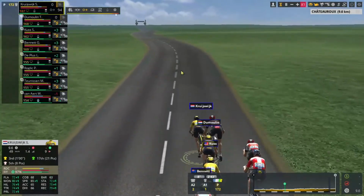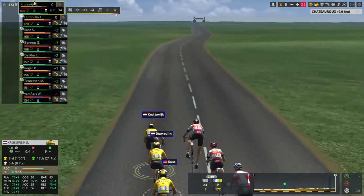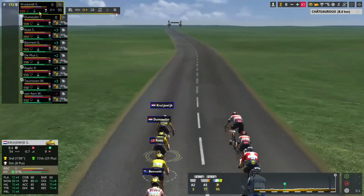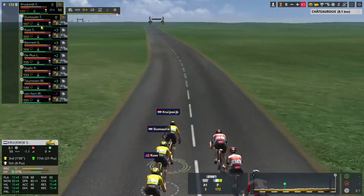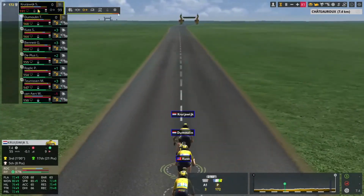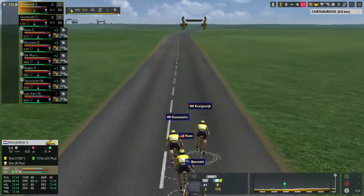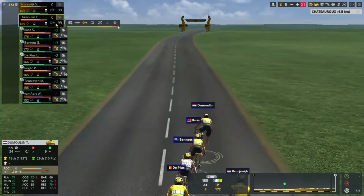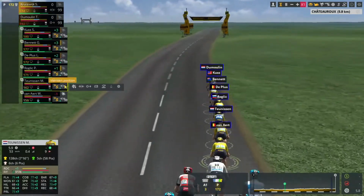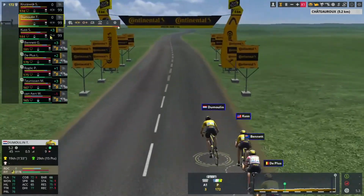It's not a hard stage. So we have our usual lead-out train with our slower guys up front in Kreiswijk and Dumoulin. And then as we get farther back, they just keep getting faster. So we can probably go down 99 fairly early. 6.5k to go, so we can use all of the gels. We have way too many riders. As always, we can go into queues now.